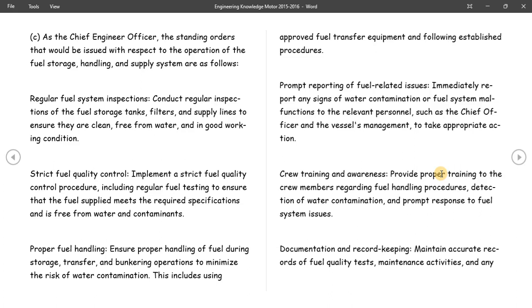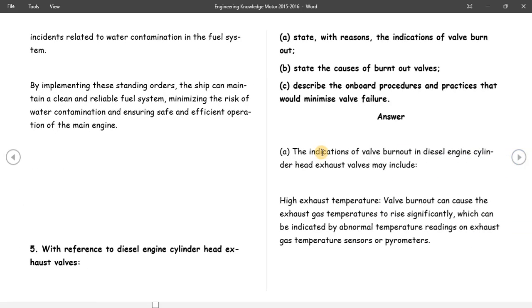Documentation and record keeping. Maintain accurate records of fuel quality tests, maintenance activities, and any incident related to water contamination in the fuel system. So by implementing these standing orders, the ship can maintain a clean and reliable fuel system, minimizing the risk of water contamination, and ensuring a safe and efficient operation of the main engine.